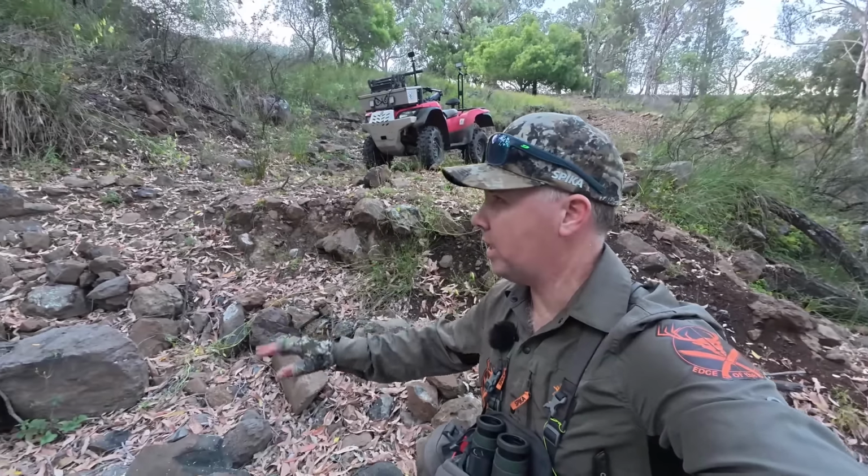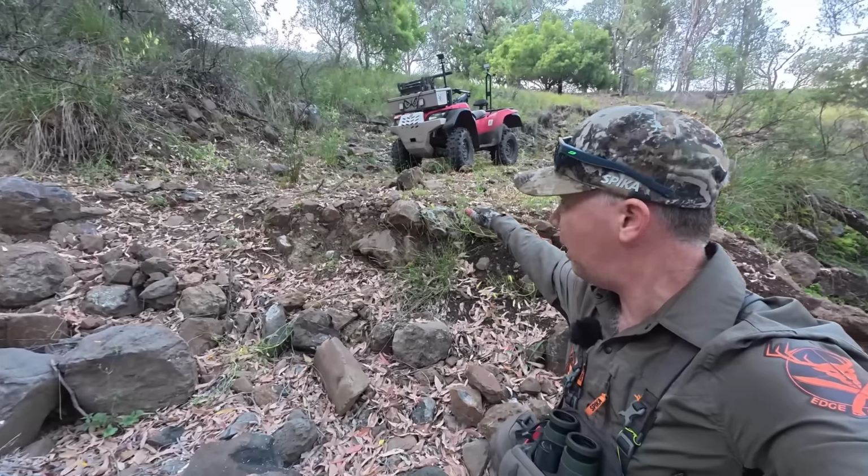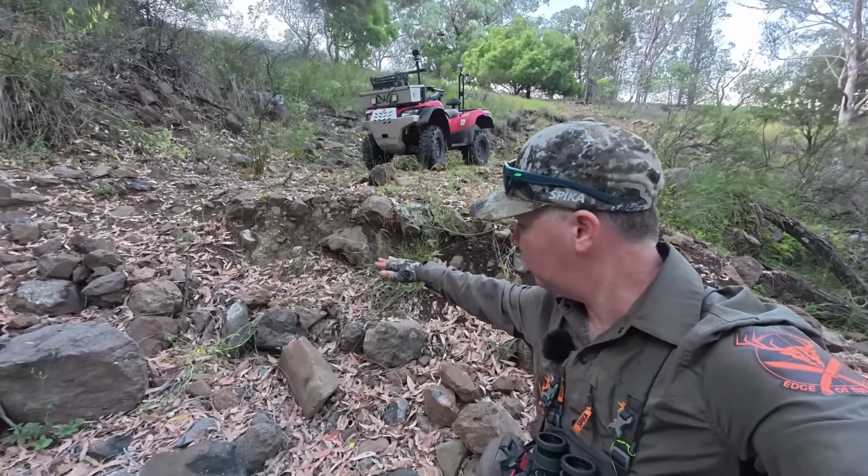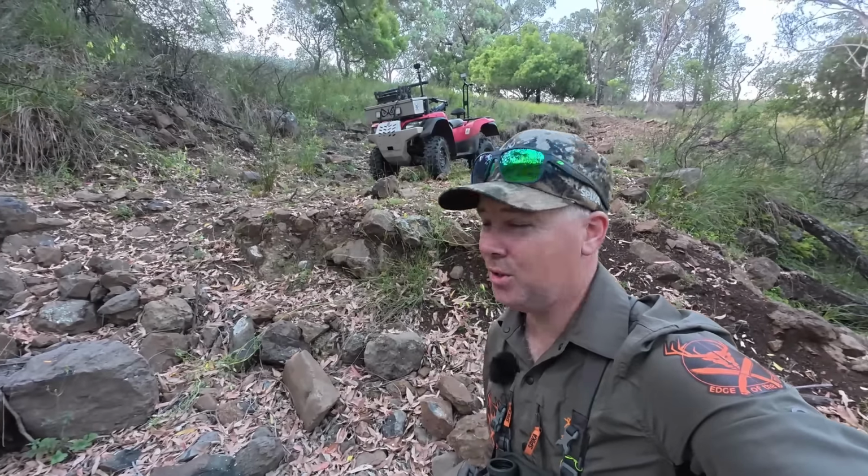So great little cruise up in here until I got to this big washout in this gully. I don't think I'll be able to get the quad bike across it. It probably doesn't look too bad on the video, but that's ground level. That's the bottom. It's probably enough to put a quad bike on its side if I try and get across there.